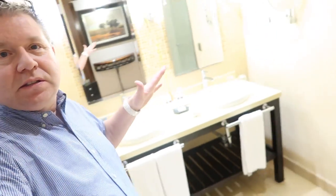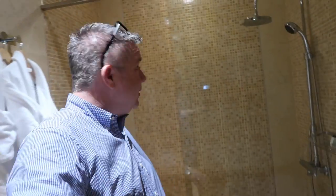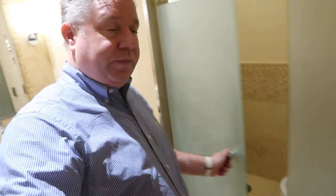Coming into here is the bathroom area. We've got a couple of sinks there with mirrors. And into here is the bath and a nice great big shower, rain shower thing. And then the toilet is through there with bidet.